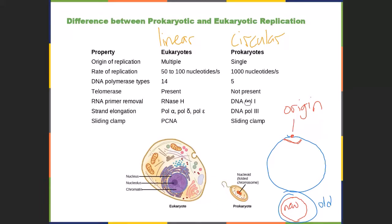Because there are different enzymes in prokaryotes versus eukaryotes, we can target those enzymes with chemicals, like drugs, to stop the replication and stop them from growing. Kind of like an antibiotic.